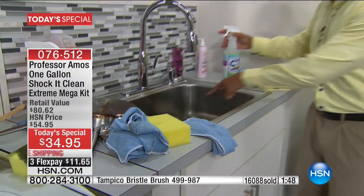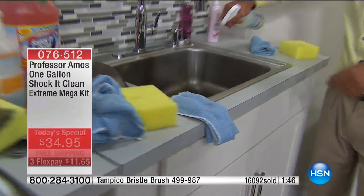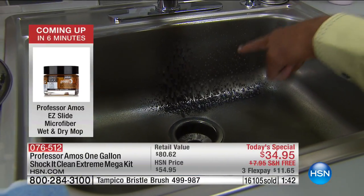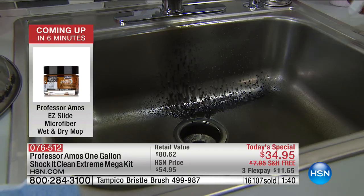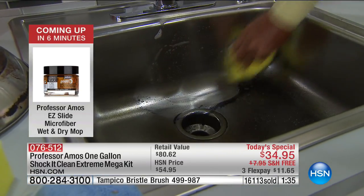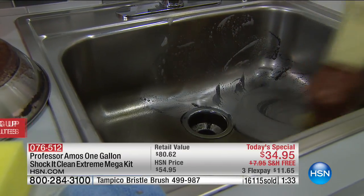But when you have the right products, cleaning is now quicker, faster, more efficient, more fun, because the products from Professor Amos do the job for you. Yes. Shock It Clean is powerful. It's economical. It's concentrated. And this is the biggest and best value of the entire year.